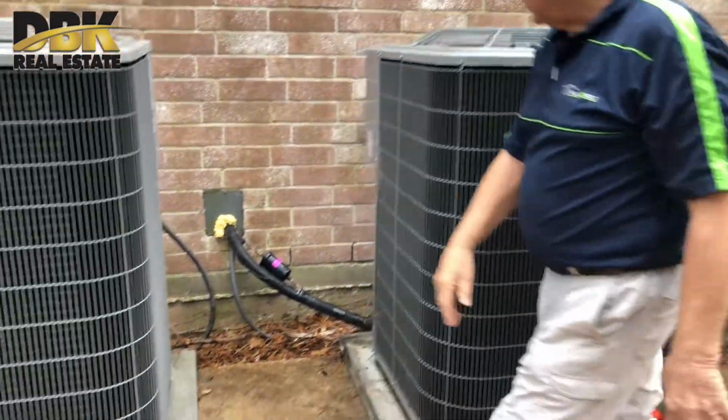Typically they run 15 years or so. I had one go 25 years by doing that. The AC units? Yeah, absolutely, the condenser outside. I still had to pay to have it changed later, but I got all that extra time.